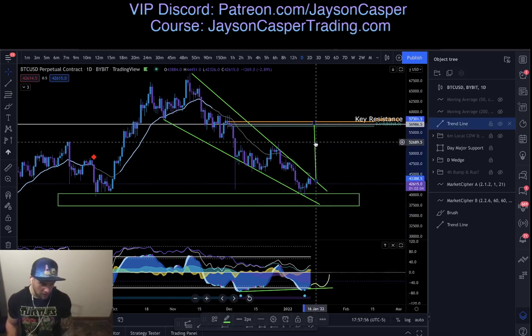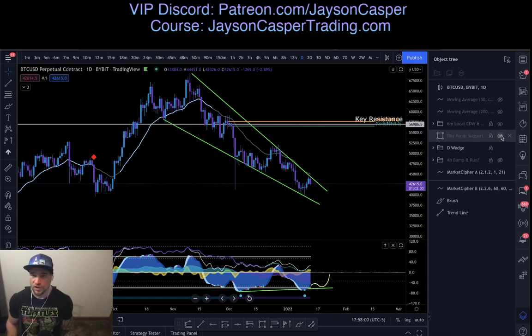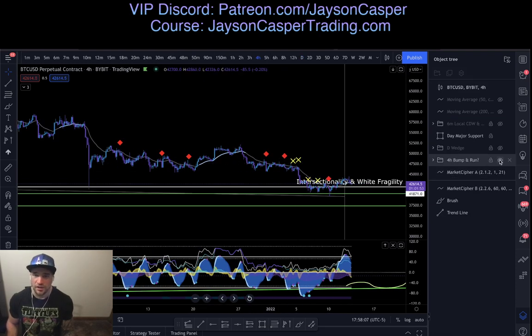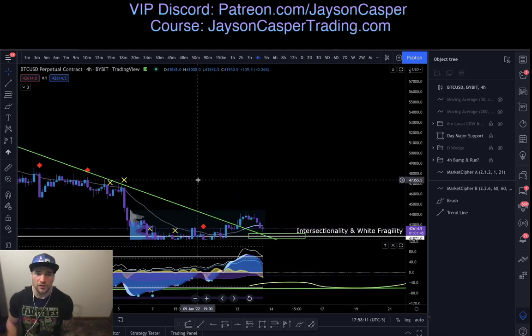Now, something else that I see here that is bullish is this, okay? If we go down to a lower time frame, maybe the 4-hour time frame here, we do have a potential bump and run pattern, okay? A bump and run pattern. Let me zoom in right here. What is a bump and run pattern?